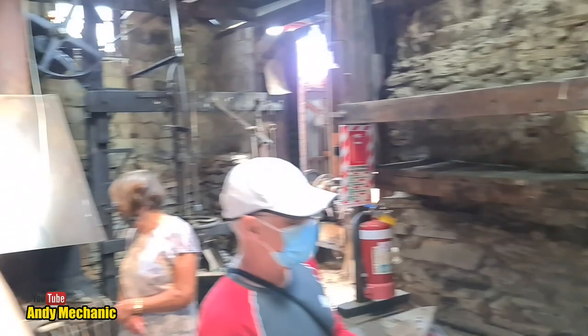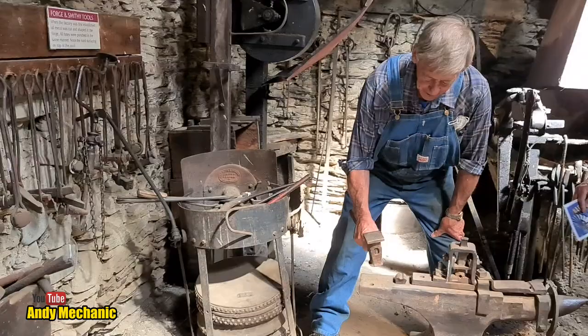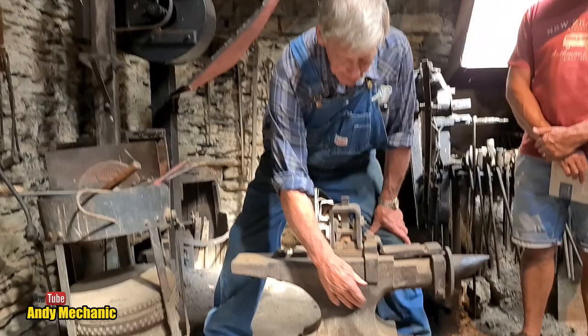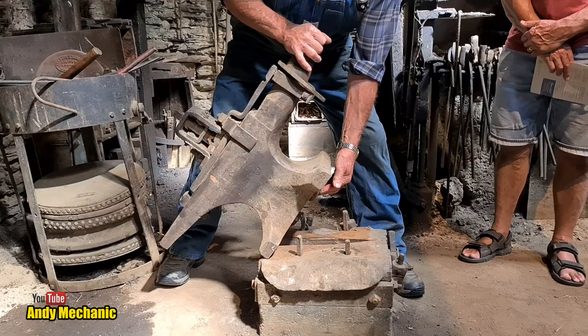Now, the anvil is interesting. Got no ring to it. No. The reason it's got no ring is they broke it. And they broke it through the middle here. And Hayes being Hayes, they didn't throw it out. They drilled a couple of holes up the centre, put a thread in there, and bolted it back together.